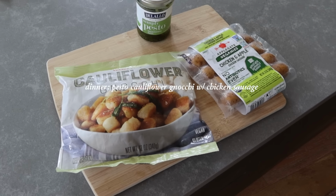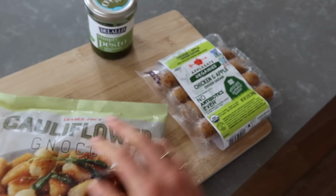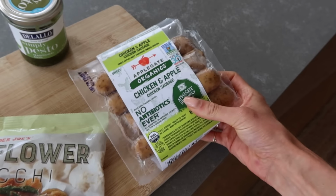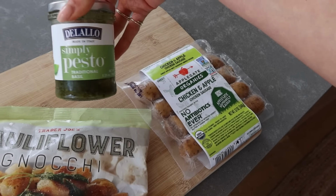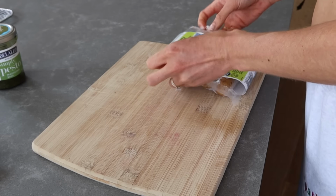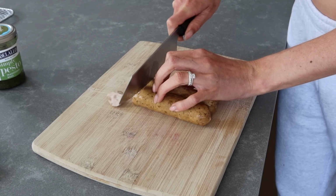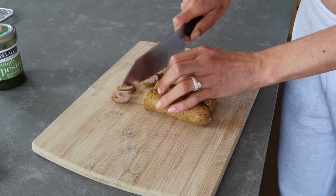For dinner, we're going to make a delicious cauliflower gnocchi with chicken sausage, pesto, and spinach. You only need four ingredients for this dinner, and it is so good and so comforting. These gnocchi from Trader Joe's are made from cauliflower and potatoes, are gluten-free, and are so delicious. You can find them in the freezer aisle and they are definitely worth the hype. I actually think they went viral on TikTok for a bit.